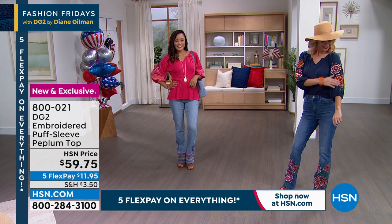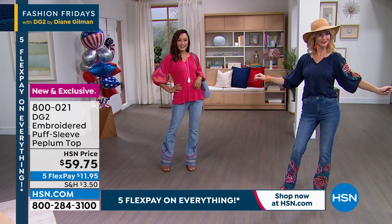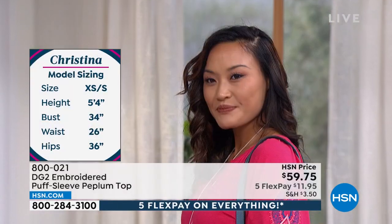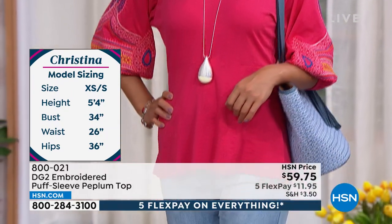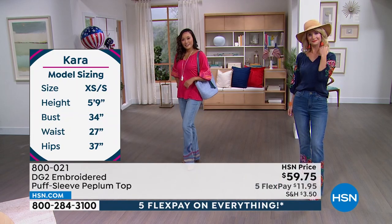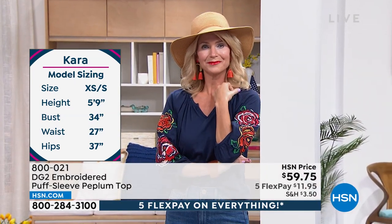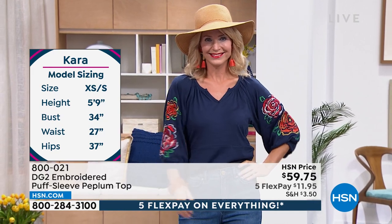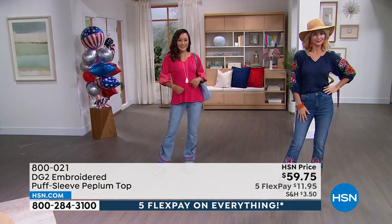So this is a super comfortable modal knit. It's never going to wrinkle. It's never going to fade. It's never going to stretch out. It is always going to move with you. And you simply throw it in a washer. Then I actually have a towel rack in my main bathroom, so I'll put it on the towel rack and just let it dry. It's dry in about 35 minutes, so it really becomes an ideal item to take away on vacation with you as well. But it's the embroidery.